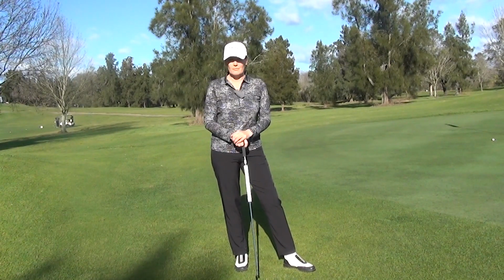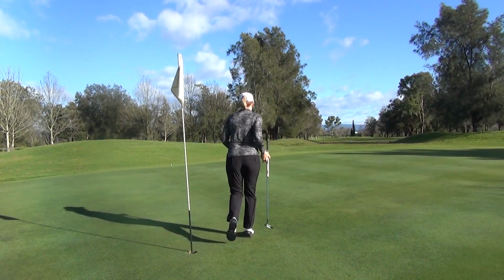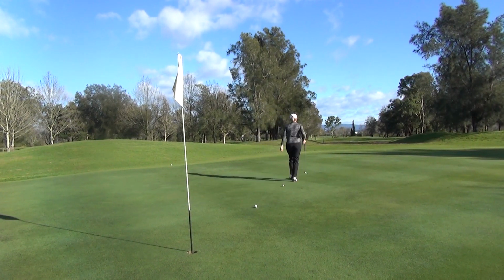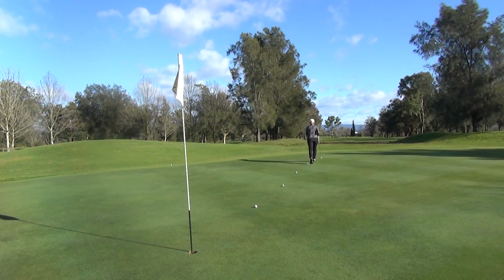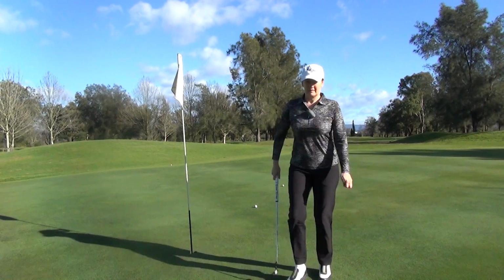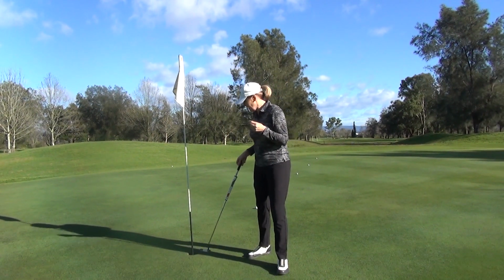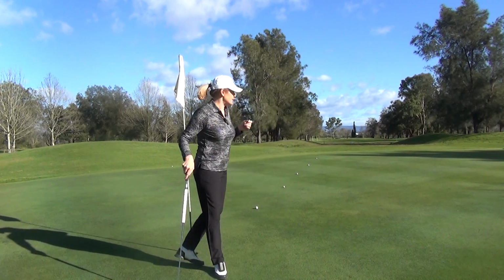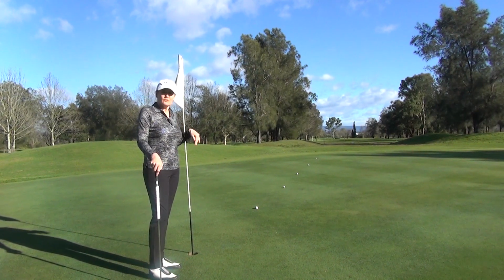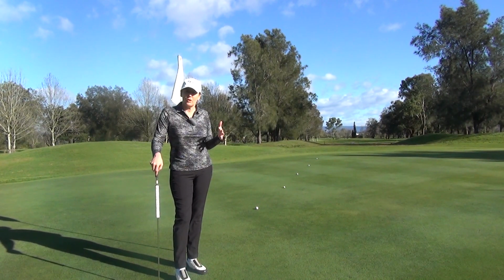So let me show you my drill for adjusting the length of your stroke for each putt. So you can see what I've done here is I've put down 5 golf balls and paced them at 3 paces each away from the hole. Now what this does is gives you 5 different distances that we're going to practice, and we're going to practice using a different length stroke on each putt.